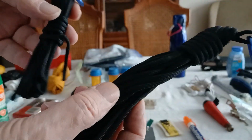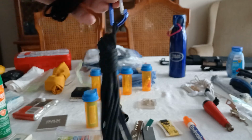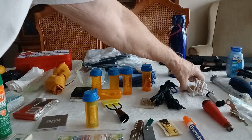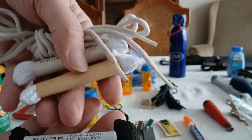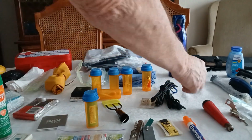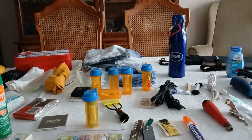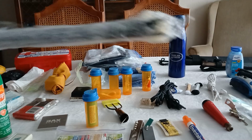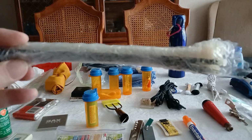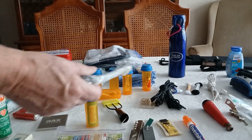I've got cordage in case I need it. These, I've got them on carabiners so I can attach them to the outside of the pack so I can get to them quick if I need them. I've got extra shoelaces. Okay? Nothing can be more aggravating than you have to walk out of some place and your shoelace broke. And it broke to where you can't really fix it the way you need it. You can't really tell because I've got them wrapped up in plastic. Zip ties. Easy to fasten something real quick. All right.